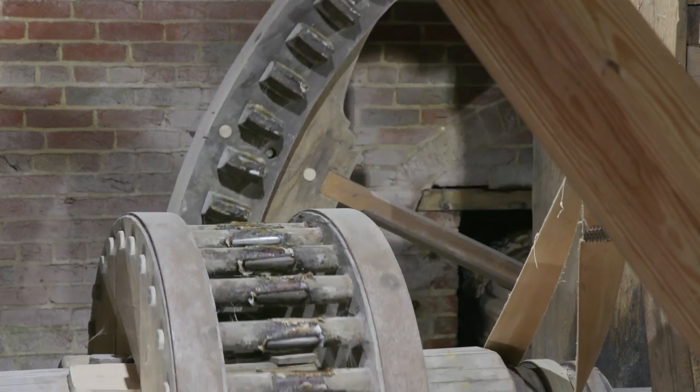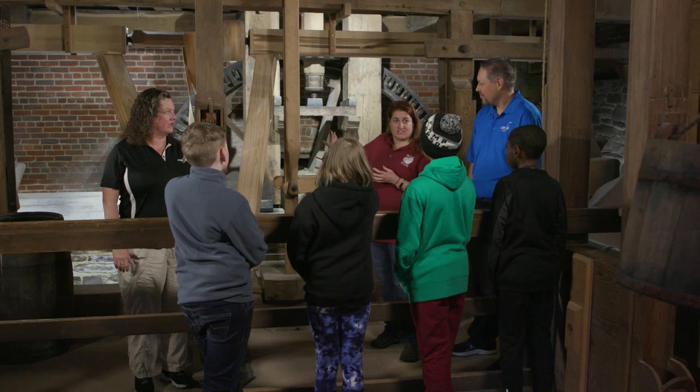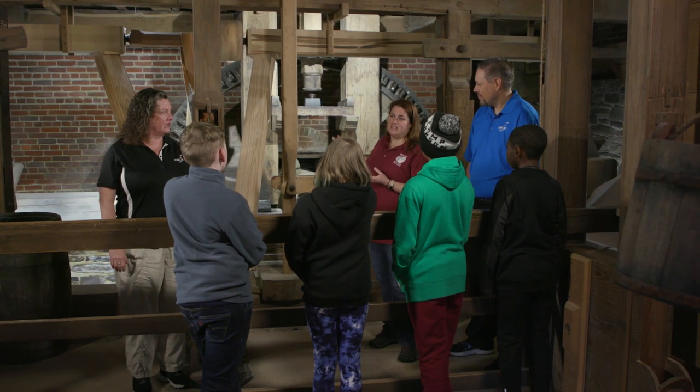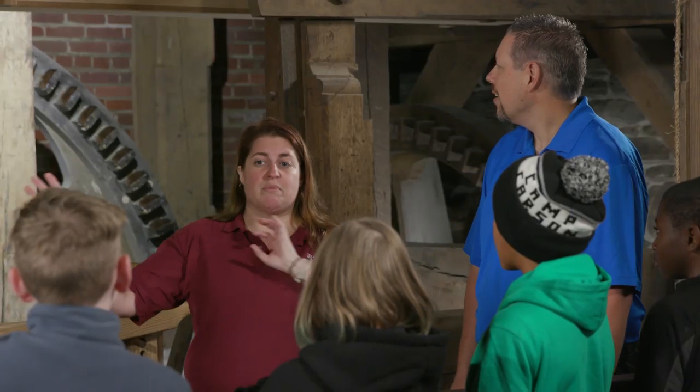So this is kind of the engine for the entire factory. All of the power is being generated here by this wheel and axle. That's called the great spur gear. Gears are all wheels and axles. And when we engage them, when the teeth are fitting together, just like a zipper, then they move one another, and then we move the power to all the machines down the building and upstairs on the top three floors.